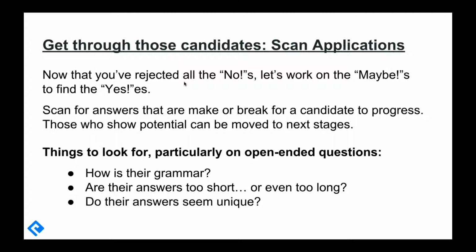Next, let's talk about scanning through the remaining applications. Now that you've rejected all the no's, let's work on the maybes to find the yeses. Scan for answers that are make or break for a candidate to progress. Those who show potential can be moved to next stages.